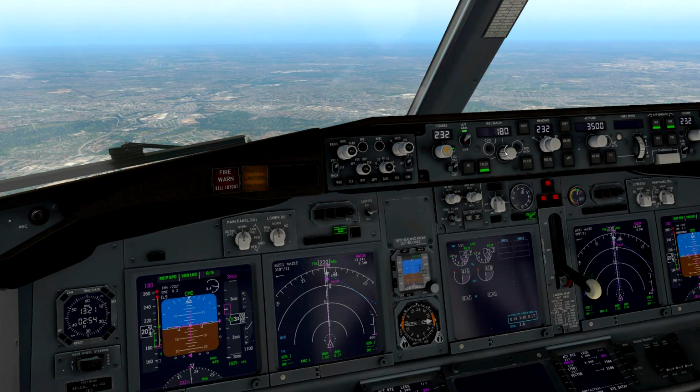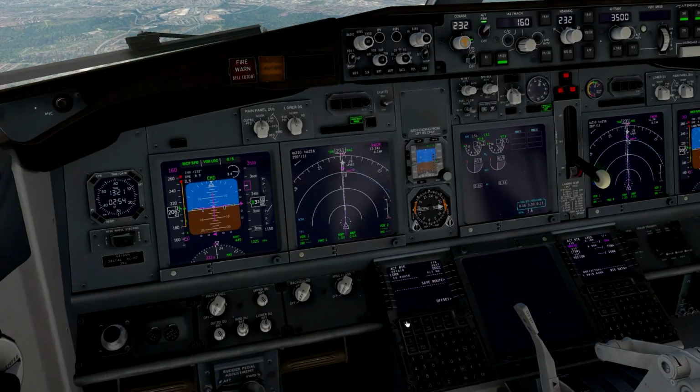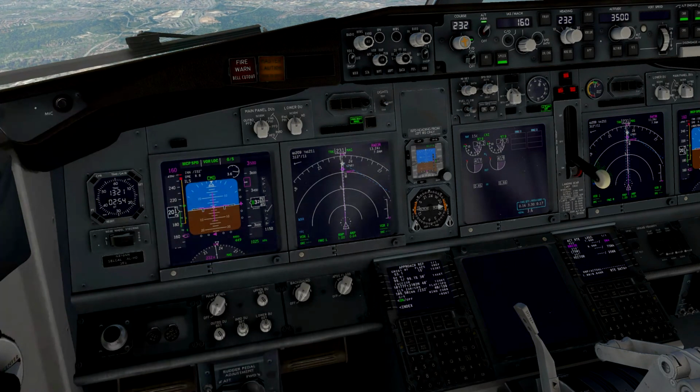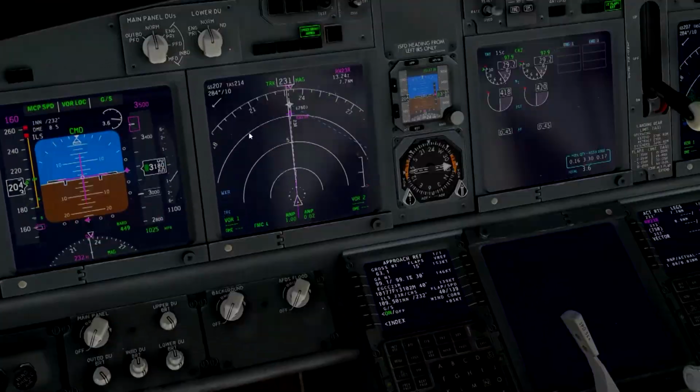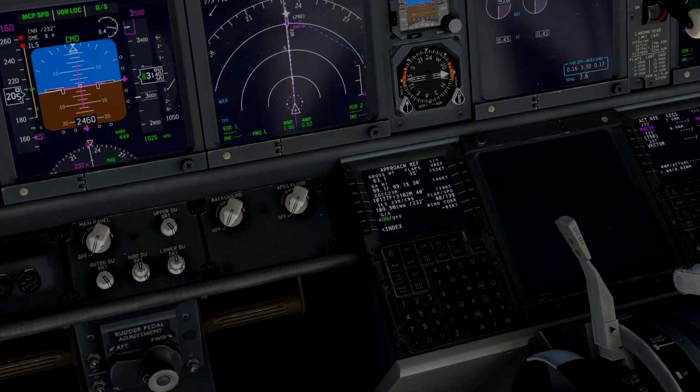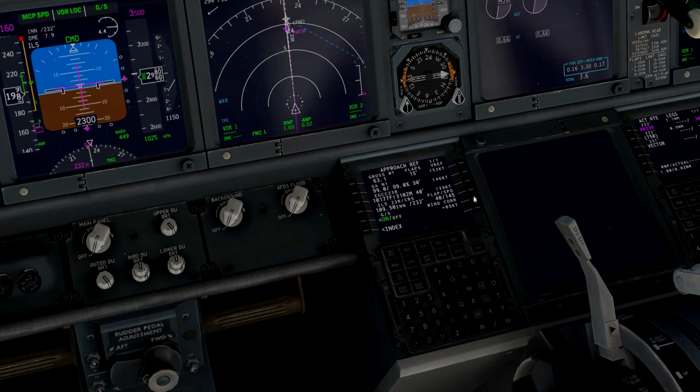Drop the gate. What's for speed 160? Winds on the ground are 270 at 8, so actually what's the component? Component's 6 knots, so I'll just add 6 knots to this. So 145. Here we go.